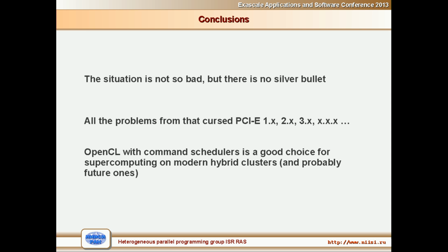In conclusion, we'd like to say the following. The main problem of modern hybrid clusters is the narrow PCI Express bus. So, as it's spoken here, one of the probable ways of future high-performance computing is small hybrid systems on a chip. And OpenCL with such a common scheduler provides a great way to program these chips.